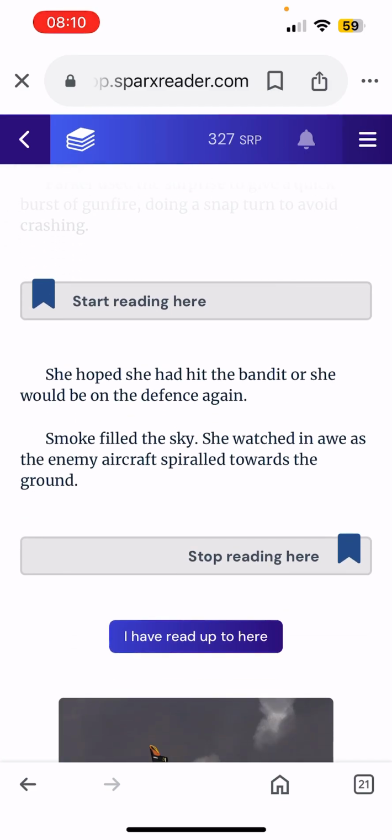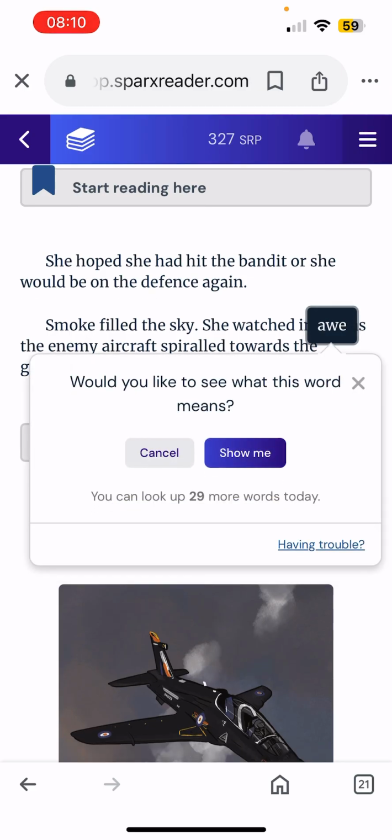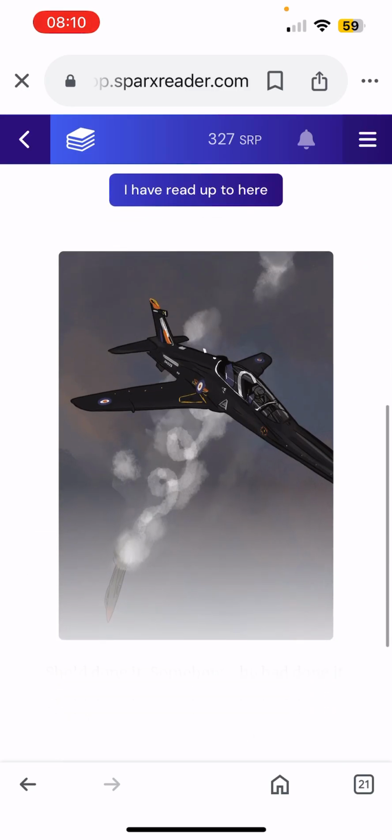She hoped she had hit the bandit, or she wouldn't be able to defend again. Smoke filled the sky. She watched as the enemy aircraft spiraled towards the ground.